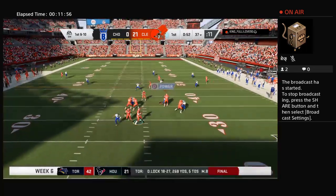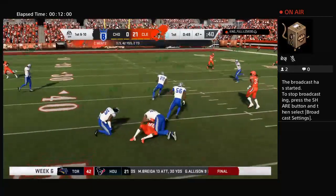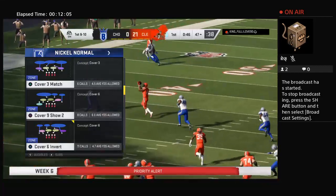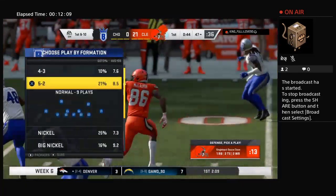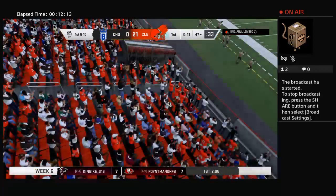Now Wentz. Looking for McLaurin, and he's got him. And he'll be taken down, but not before he works it past the 50. A good play there as the Browns strike for 16 and a first down. First and 10 at the 47.